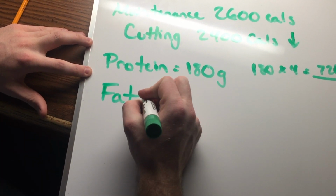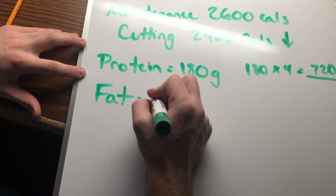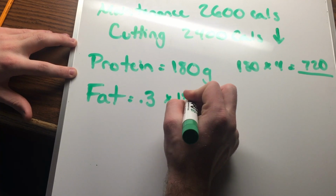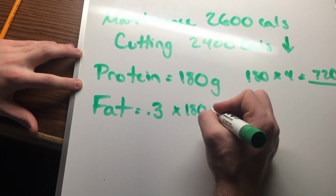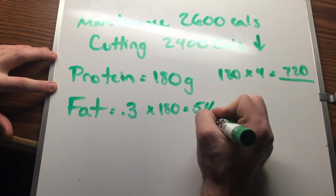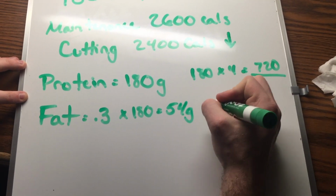So now we're going to figure out the fat. Like I said before, for fat, what worked for me is 0.3 times your body weight. So we're going to multiply 0.3 times 180, and we end up with 54 grams of fat for this diet.